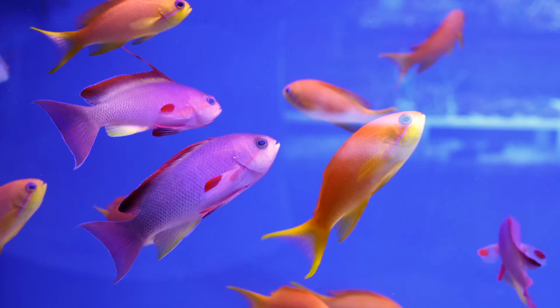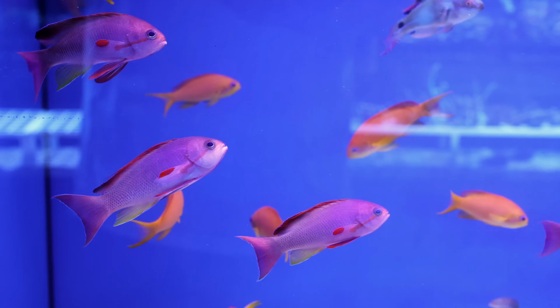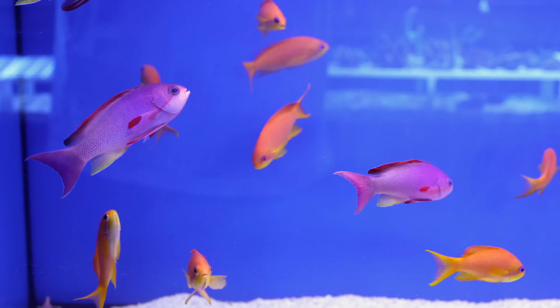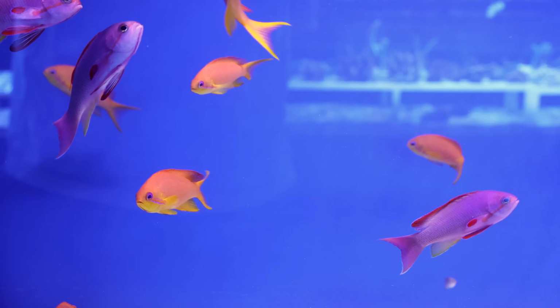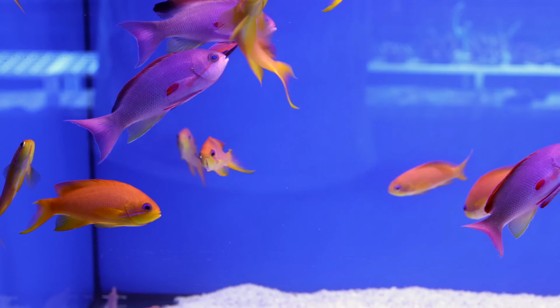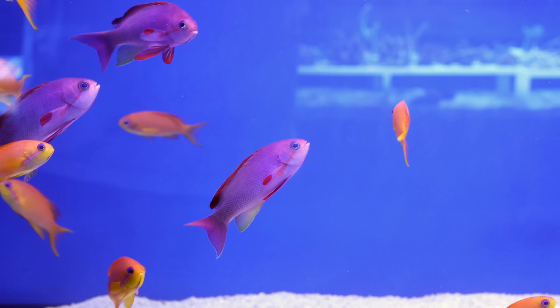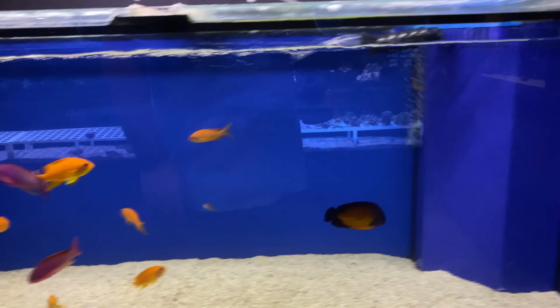I know lyretail anthias are often considered like the most basic anthias, and I guess compared to some of the other anthias out there, there are some more vivid colors and markings on them. But when you look closely at lyretail anthias, they're absolutely stunning fish. And I do love how contrasty there is between the males and females, which just really showcases them well.